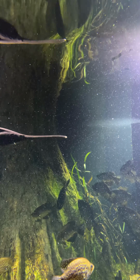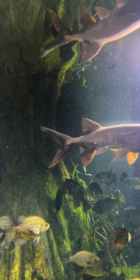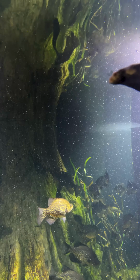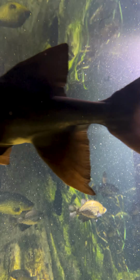They're one of the more primitive fish that we have here in the river as well. You could consider them a living fossil. They're a really primitive fish. They're found way back in the fossil record. Currently, they're the only living representative of their group of fish.